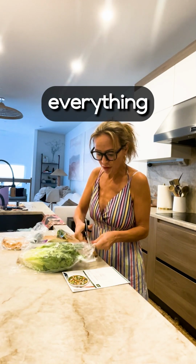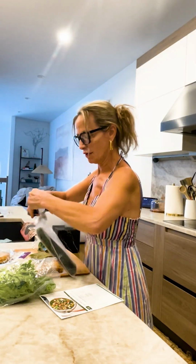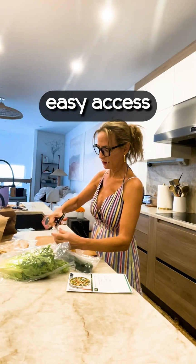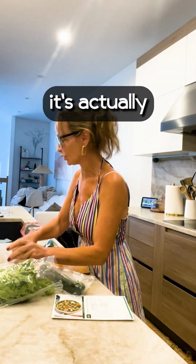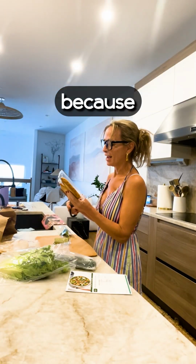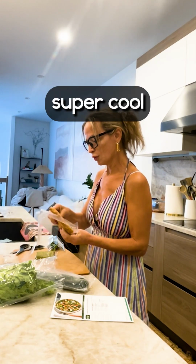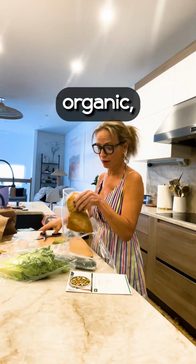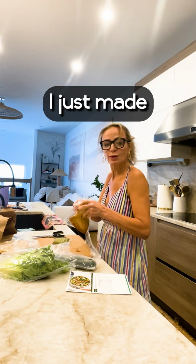I like to cut everything first, and recycle every single thing, so you have easy access to everything. I like to challenge myself and see if it's actually quicker than 10 minutes. Because every minute matters when you're a realtor. One thing that's super cool is that they give you this chicken breast that's already cooked. Everything's organic, by the way. Everything is organic.